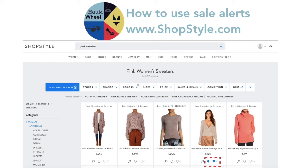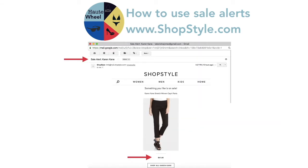So let's say that I set a sales alert for a pair of pants a while ago, okay? What will happen is I will go to my inbox. I will favorite that item. So you can either do the heart or you can just set specifically a sales alert. You may want to set the sales alert, but I notice I get it for the stuff I favorited too. And you'll get an email, and you'll open the email, and you can see the subject line of this email here. It says sales alert, Karen Kane. So I know it's that designer or something that I favorited or set a sales alert for.